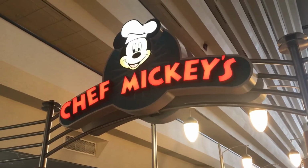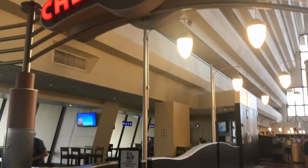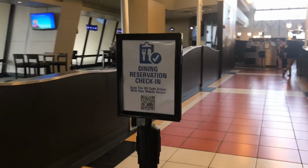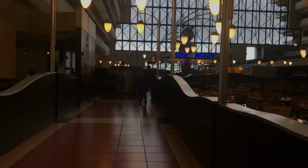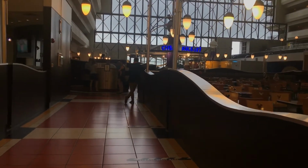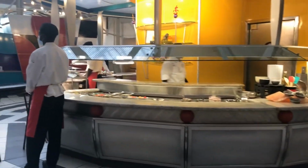So as always with Chef Mickey's, you probably want to make a dining reservation before showing up. When we went, we were able to just walk up. So now when you have your dining reservation, you would actually show up and hop on the My Disney Experience app to check in right online. That way when your table is actually ready, they'll send you a text message letting you know it's your turn. And we didn't really have to wait long for us to be seated. They pretty much sat us right away.